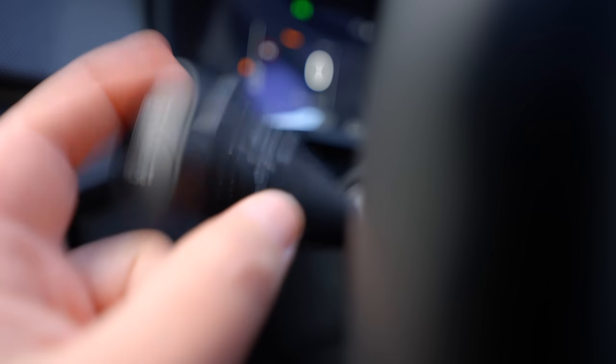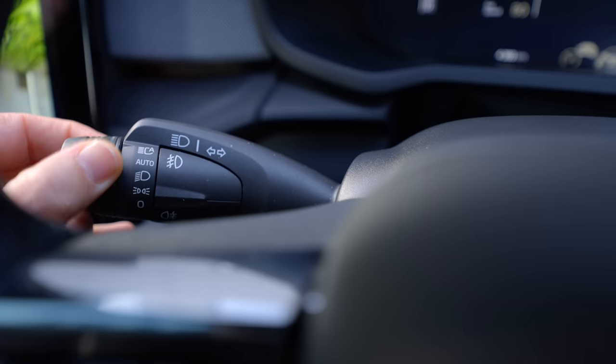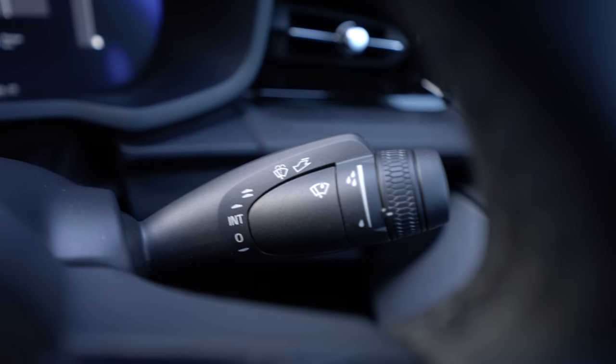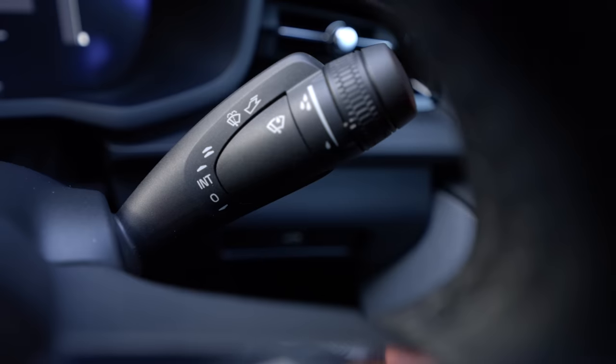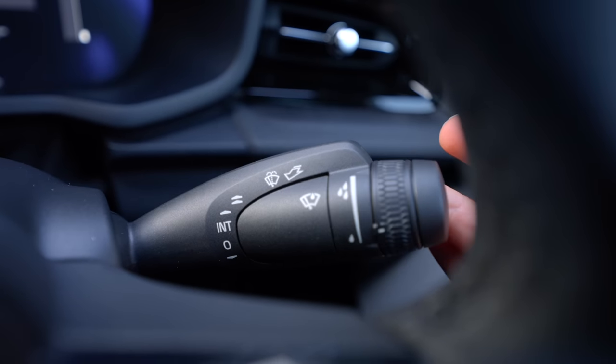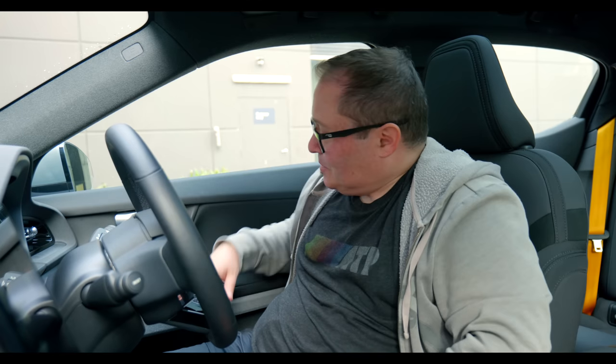Your stalks behind you on the left hand side, you've got your indicators, so up and down for left and right. And you also got your light settings. I would just leave the light settings on auto and it'll take care of that for you. On the right hand side, you've got the stalk for your windscreen wipers, so up at various degrees to adjust the speed, down for just a single one, and then pull towards you to do a bit of a spritz.